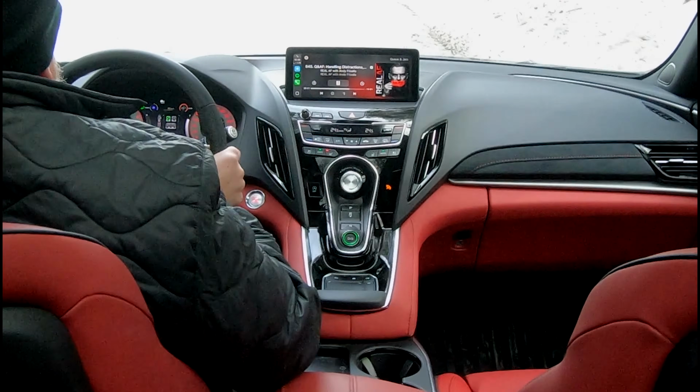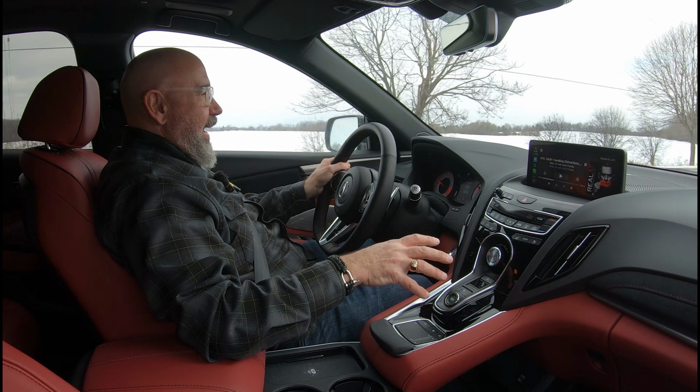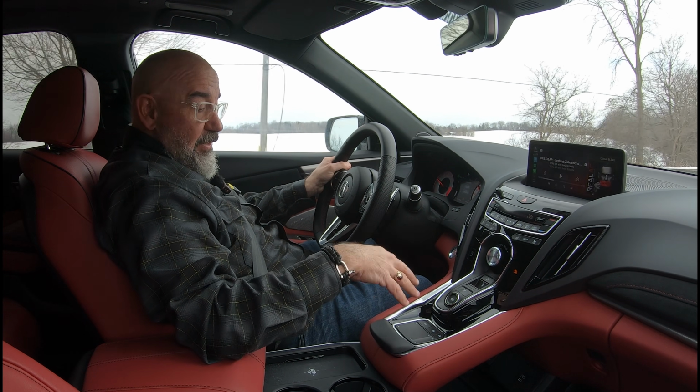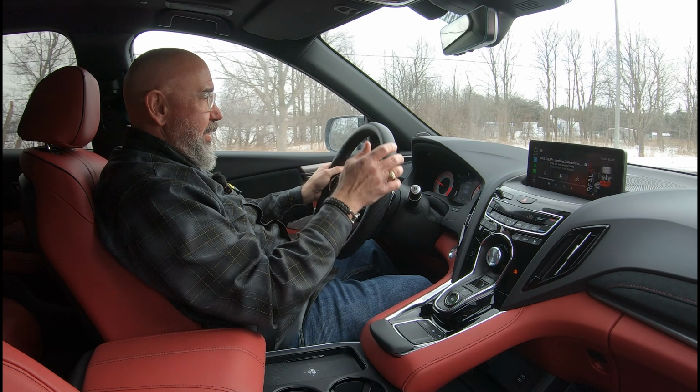It works eventually, like learning to use chopsticks. It's frustrating at first. It's oddly satisfying once you kind of master it, and it's completely unnecessary if you just give me a touchscreen. And I know some RDX owners are going to tell me I'm wrong, but there's got to be a better solution here.